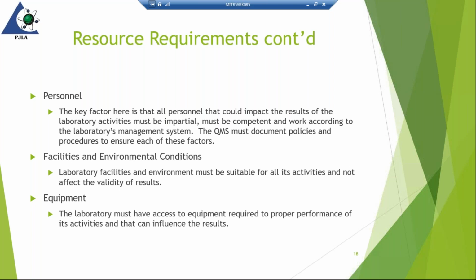And that the personnel must be competent, that they understand the work that they're doing, not only from an operational level, but from a technical and engineering level. And they conduct the work according to the lab's management system. The laboratory's management system includes not only the QMS, the quality management system, but also the operating procedures and working instructions, which are more targeted at the personnel that are involved in conducting the actual testing.